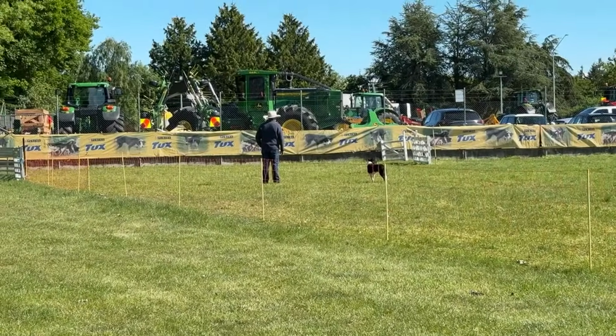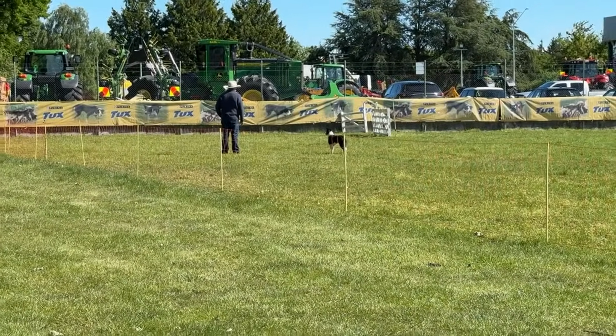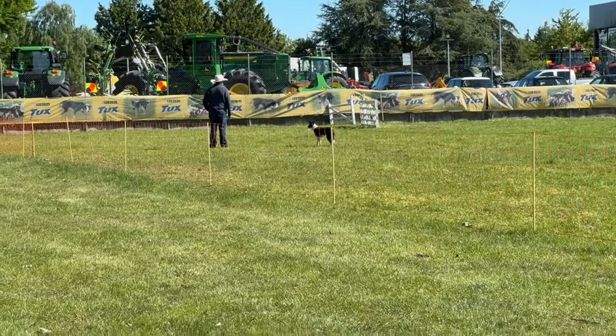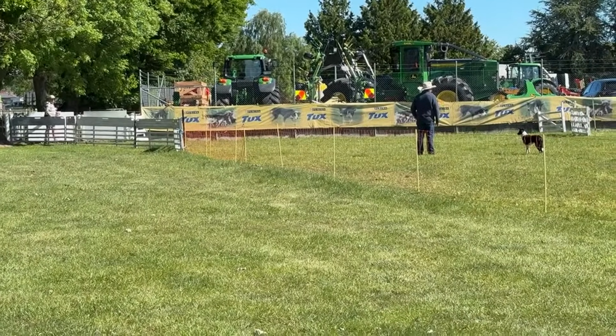Tux Yarding challenge. So we have here one of our team representatives, Barry Knight, with his dog Larners, Mavis. So the yard people are just preparing the sheep and letting 3 sheep out here.